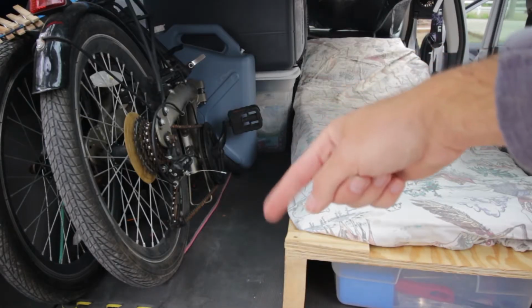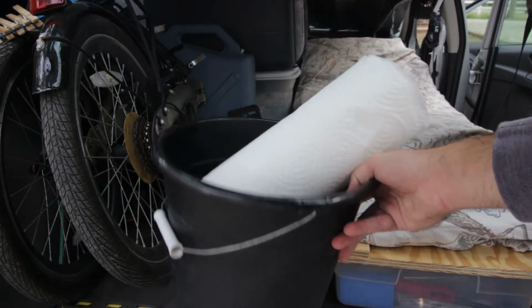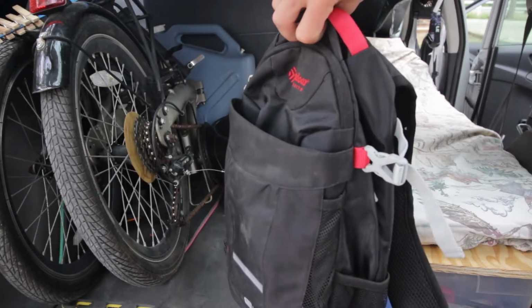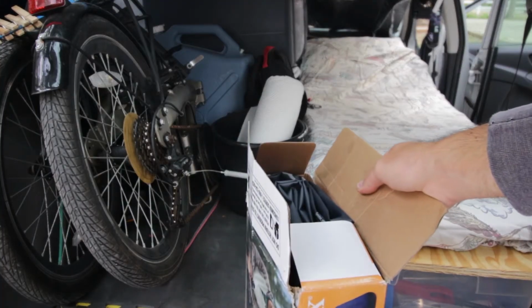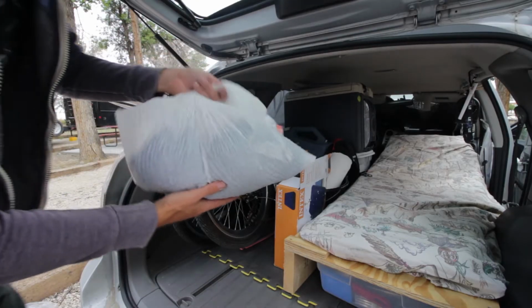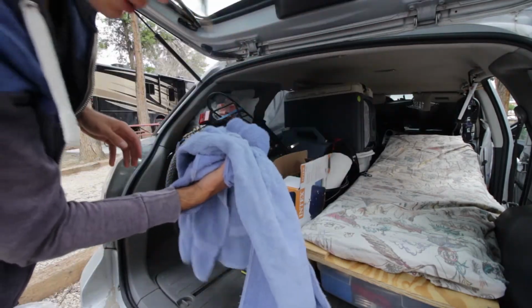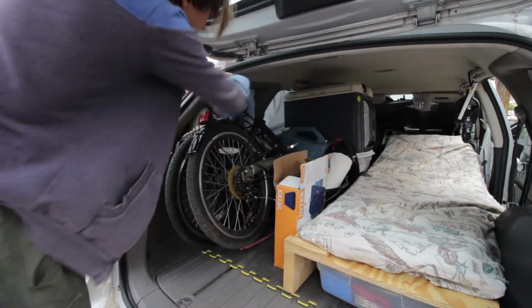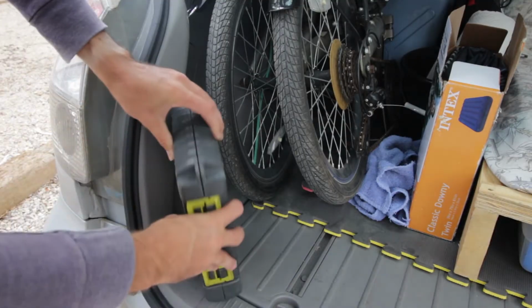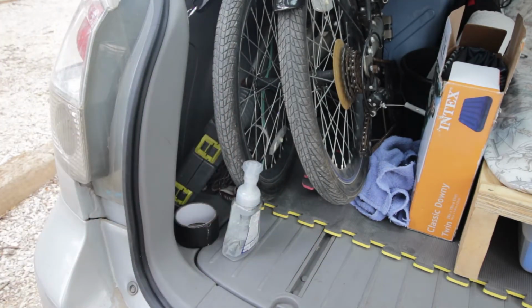Perfect. In this space, we store a few things. Paper towels, toilet paper, and a bucket for bucket reasons. My camelback, also known as my day pack. An air mattress that was supposed to be used with the tent. Up top, we have the dirty clothes bag, sealed for freshness, and the towels that I will use for showers. In this back corner, we keep things like the tools, my swim trunks, and duct tape and dish soap. Just kind of float around there.